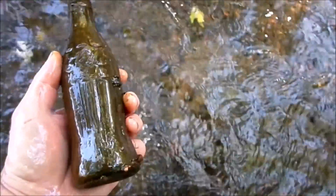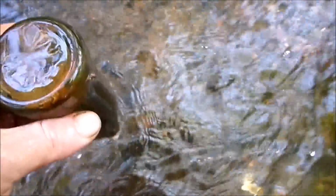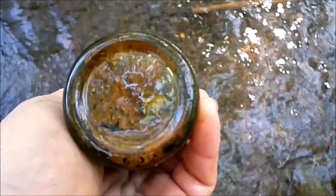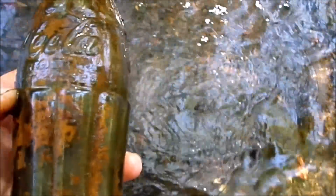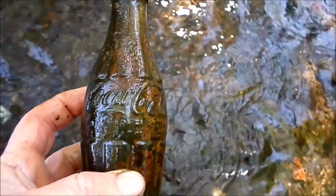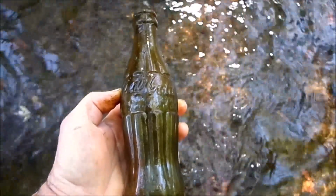Alright, I have another hobble skirt Coke. Let's see what the date is. I can't even read it. Okay, Beckley, West Virginia again. Patent office. That's not that old, but as long as it's an embossed hobble skirt, it's worth bringing back.